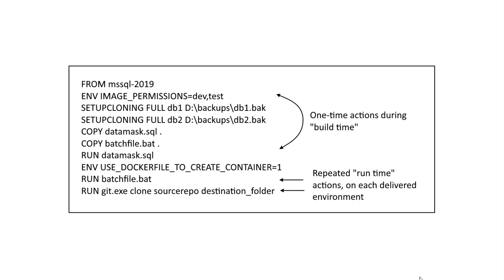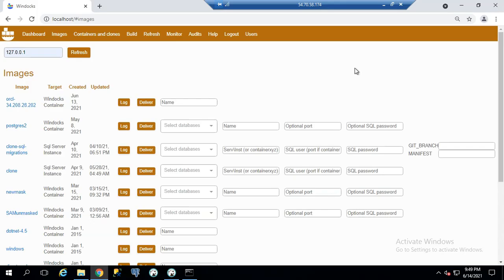A plain text Docker file specifies and documents each image, including source system details, user and group access controls, data masking, encryption, and synthetic test data. Runtime steps are automated on delivery to implement dynamic data masking and Git operations. The Windocks Web UI provides user self-service while also acting as a management console and API gateway.